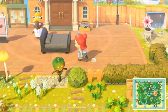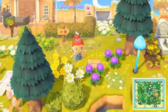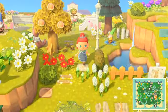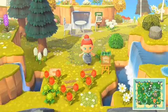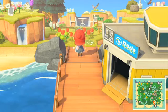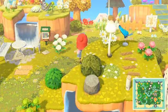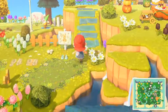I like to take you guys to the entrance because entrance design is something that a lot of us struggle with. So here's the airport entrance. Very, very cute. Very quaint. They have a lot of space between their airport and resident services. Like a lot. We're going to go right from here.